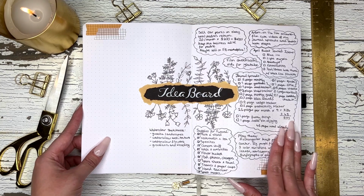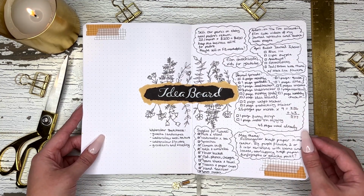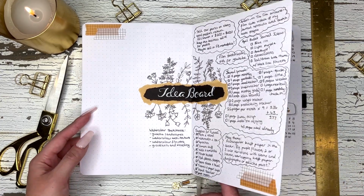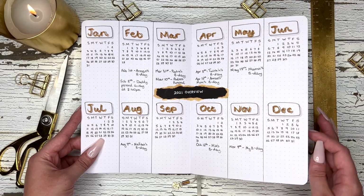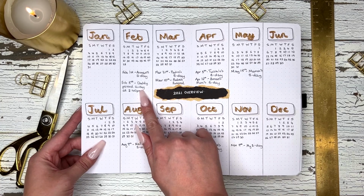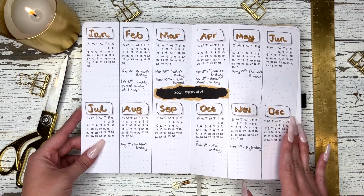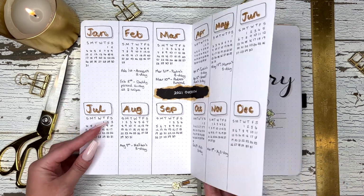This was kind of an idea board to write things down. I used half of it, but I ended up not needing it for the rest of the year. My future log I didn't really use. I just wrote down some birthdays, and I even wrote down when my dad died because it consumed my life and that's all that was happening during that time.